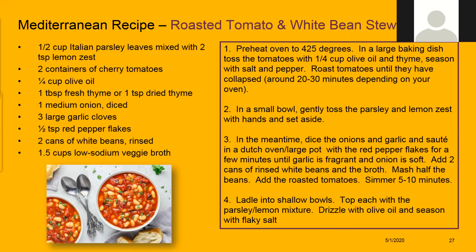And then you're going to move over to your stovetop and you're going to dice your onions and garlic and you're going to saute them in a pot. You're going to add some red pepper flakes. Depending upon how spicy you like it, you can add more or less. And then once you start to smell the onions and the garlic and the onion has turned from that white to translucent, you're going to go ahead and add in your 2 cans of rinsed white beans, and you're going to add in your broth, about 1.5 cups.